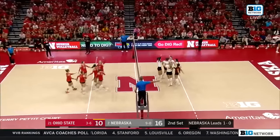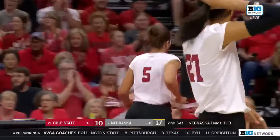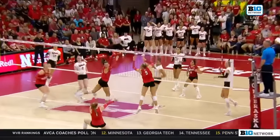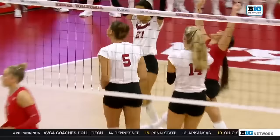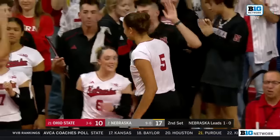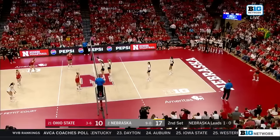Quick middle run, Alec delivers. Nebraska's exploiting the gaps in the block so well on their side. They know that Ohio State might be focused on their pins, allowing a lot of seams in the block when they move that middle into those seams. Becca Alec, 6 kills, no errors, 10 swings. She's hitting .600.